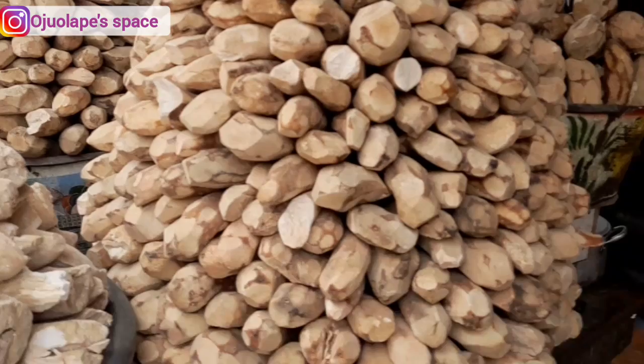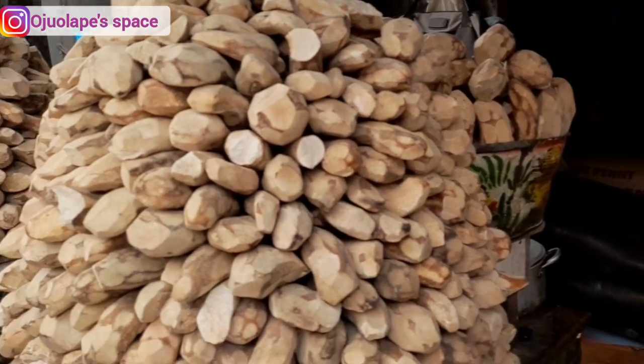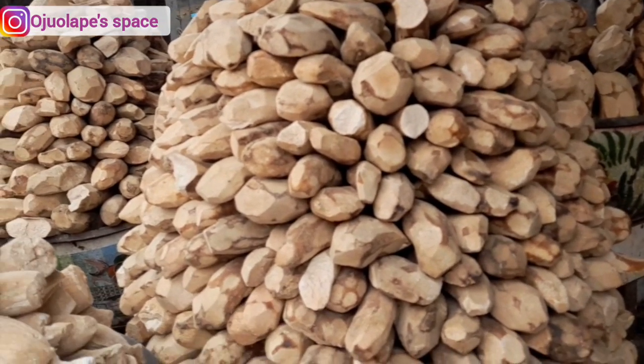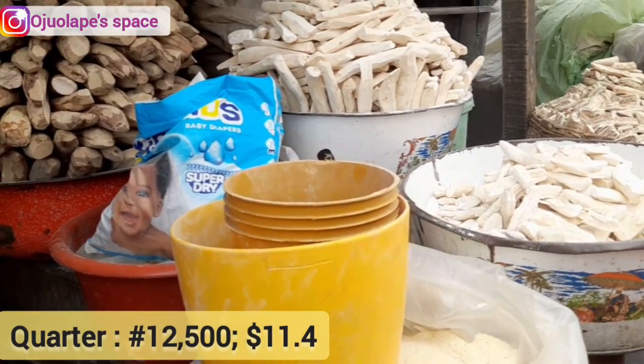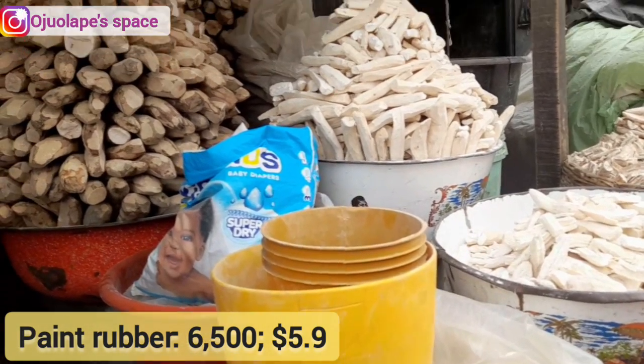These are the current prices of different sizes of measurement in Lagos. The Garawa is going for 20,000. The Fashola is going for 25,000. The quarter, the big yellow, is going for 12,500, and the paint rubber 6,500 naira.